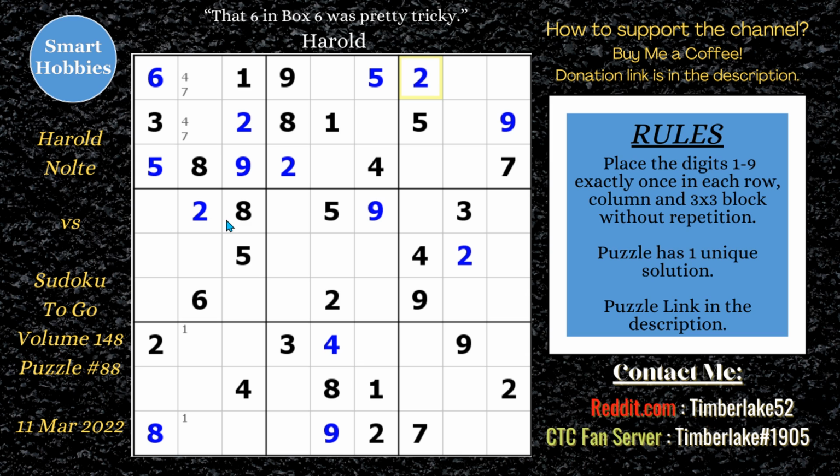It reminds me of another analysis video I did where Mark Goodliff from Cracking the Cryptic, he had to solve a cell. He got stuck, and he had to solve a cell using a pointing pair like this to go along with 4 candidates in a cell.